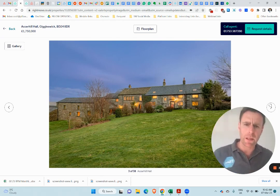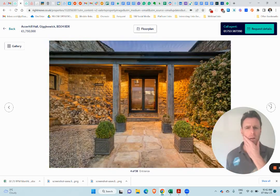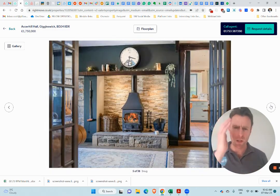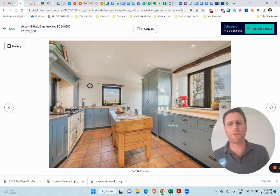So lovely big building here. The history of it, part barn from the 1600s with a modern conversion on it. Again, lovely going into that. That's your entrance. I think it's going to create a nice vibe. Loads of other things we can do there to just make that shock and awe when you go in. Again, look at that. Wood burning stove. Love it. Perfect wood burning fire, lovely room, traditional kitchen.